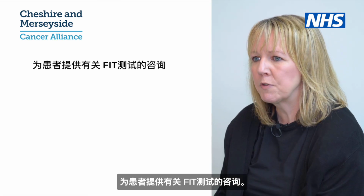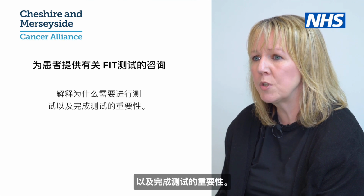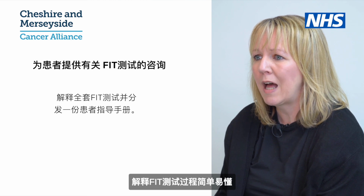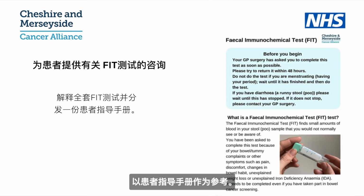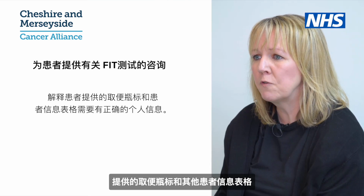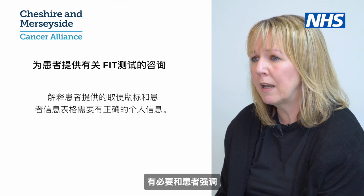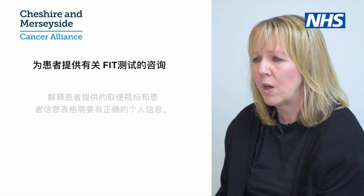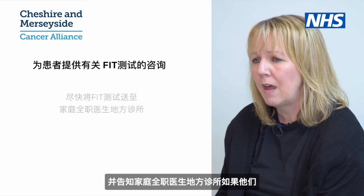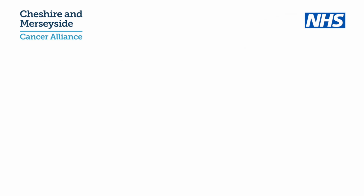Counsel the patient around FIT. Explain why they are being asked to do the test and how important it is that they complete it. Explain that the FIT pack will have an easy to understand patient instruction leaflet for them to go through. The patient's stool pot and any forms will need to have the right details on, so it is worthwhile highlighting this to the patient. Return the FIT to the GP practice as soon as they can, and also tell the practice if they are struggling in any way to complete the test.